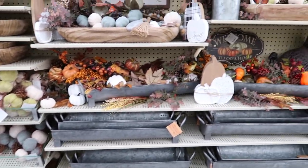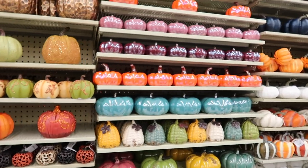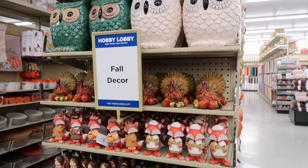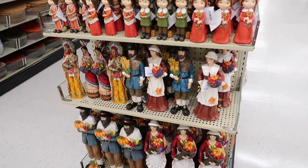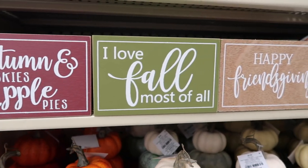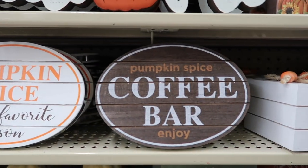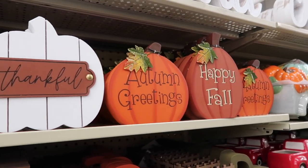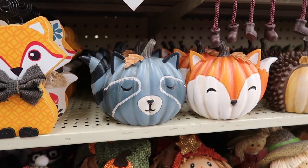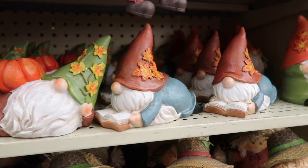I won't decide on anything like that until I get all my fall decor out, but I just think this is gorgeous. I got a pumpkin for any color that you need. Oh my gosh, and acorns. So cute, so cute. Oh, that's adorable. Look at the gnomes. Oh, I love it.